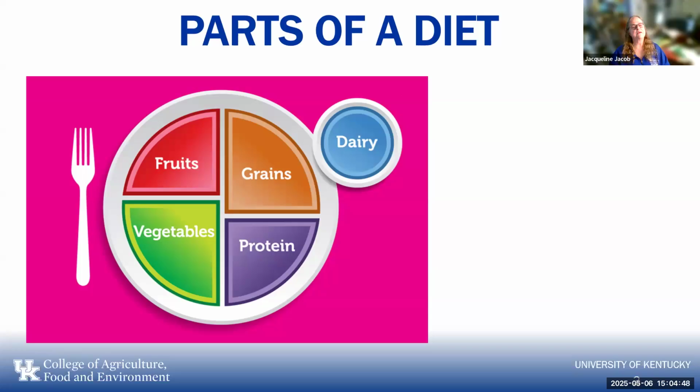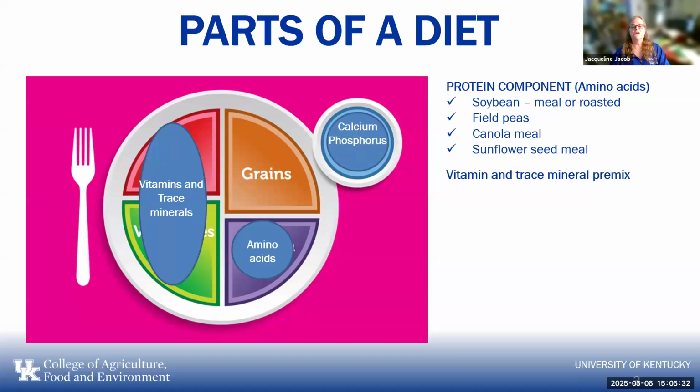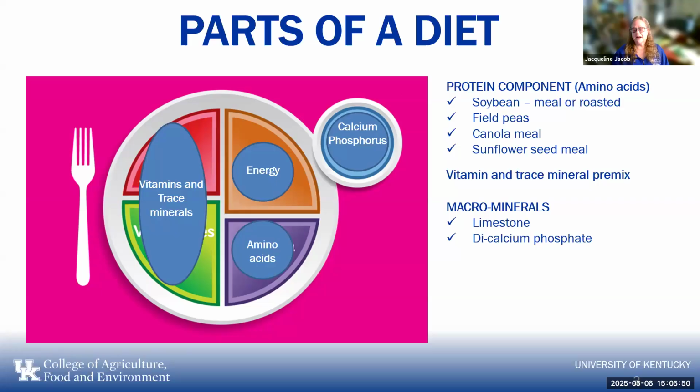So chickens have the same types of requirements that we do, like the MyPlate that we use for human nutrition. Protein is an important part of it, but it's specifically the amino acids that make up the protein that you want, and you want certain amino acids in a certain ratio in order to have it work. So soybean meal, soybeans, field peas, canola, sunflower seeds are just some of the ones we're going to talk about next month. The fruits and vegetables provide particularly the vitamins and the trace minerals, and our dairy are usually calcium and phosphorus. So limestone and dicalcium phosphate are the main ones that we use for calcium and phosphorus. And of course, the one we're going to talk about today is the energy that comes from grains.